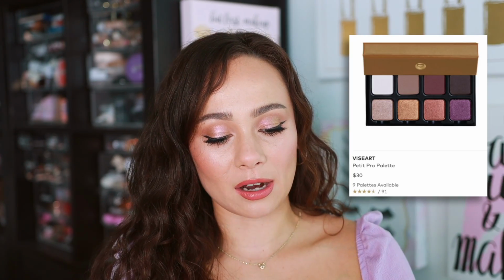Number 5, not that this is in any order, but 5 out of 10. This one I thought would be perfect for winter. So this is the Viseart Paris Etoile. Wanted to throw in a Viseart in here because I love the formula so much, and this is kind of like a midnight skies kind of packaging. And then the colors are cool tone and smoky for the winter, which is exactly the vibes that winter is giving off here. You can also get lighter looks as well, playing with these colors.